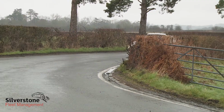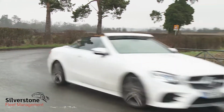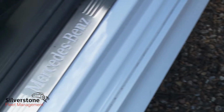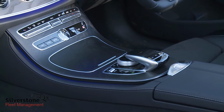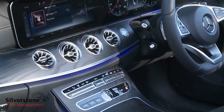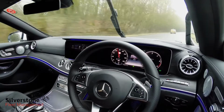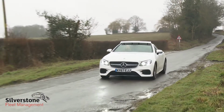True, it isn't the sharpest steer in its class, nor is it the most lavishly equipped or the most affordable to buy, but it's the best at being all the things that typical executive cabriolet owners want their cars to be. And yes, it feels a class above its rivals, just as a Mercedes-Benz always should.